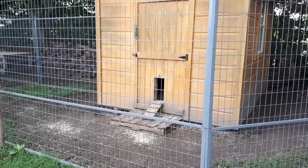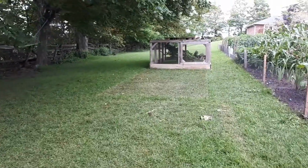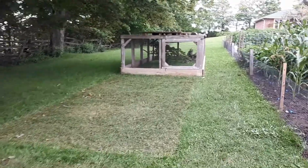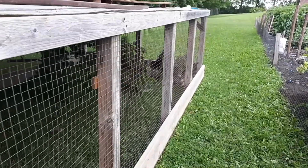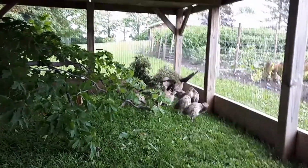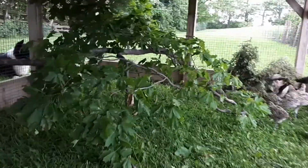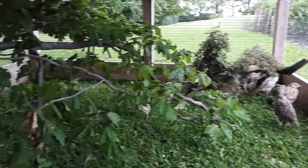And then we have our pheasant pen here, and we just keep moving it. You can see we've just moved it so they have fresh grass. I guess they're about 5 weeks old now. And so I'm just in the pen with them, and we put some wood in here for them to climb on and some tree branches, and there's some juniper branches for them to hide in. They like to hide out in here.